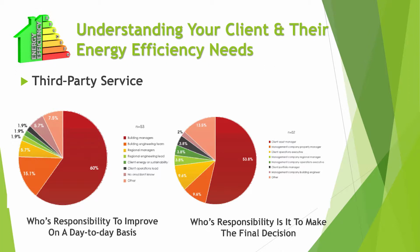You're seeing a lot of stuff there. There we go. The building manager takes care of the day-to-day stuff. But when you look at who makes the final decision, it's the asset manager. It has nobody to do with the third-party service. It's the person from MetLife, from TIAA-CREF, or whoever you're dealing with. That's going to make the decision. But you need the building manager to get you to that person.